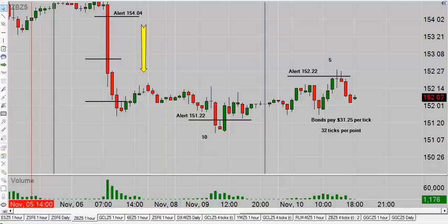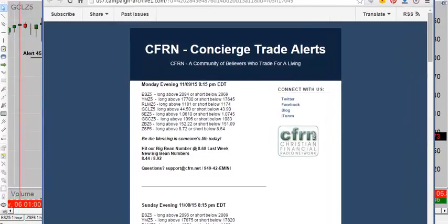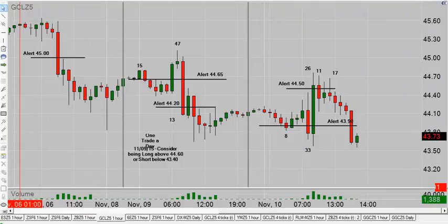Okay, let's move on from bonds and go to crude oil. Consider being long above 44.50, short below 43.90. On the long side, there's a 26 tick move, an 11 tick move, 17 tick move, 26, let me get below and go 11.